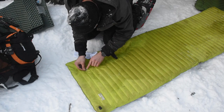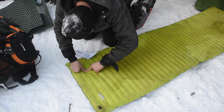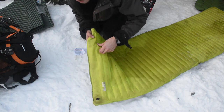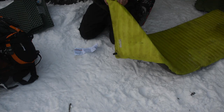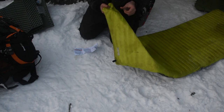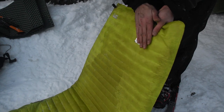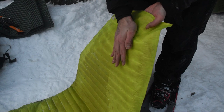Clear patch to seal the deal. It's kind of cold, so it's not working as well. Oh man. So it's not ideal. I've got the little glue thing. Nothing is sticking because it's so cold. This sleeping pad's so cold. I should have warmed this up first, but I can't warm it up over the fire.